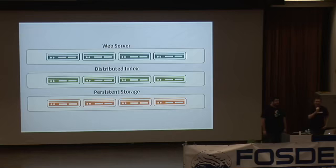There. So that's probably a more true representation of our stack, where the web server looks in a distributed index to see if the data is there, and then if that fails, it'll look in their persistent storage. But it's more than just our web servers that look within both Memcache and MySQL. We also have other search services that themselves will look in the various data locations.